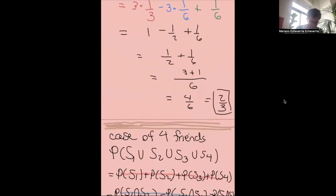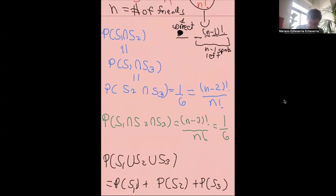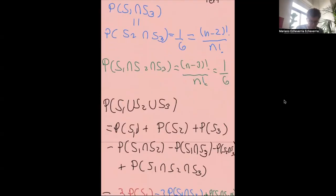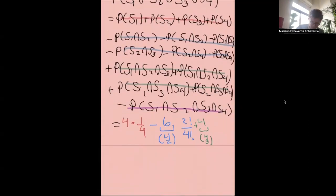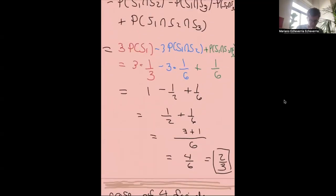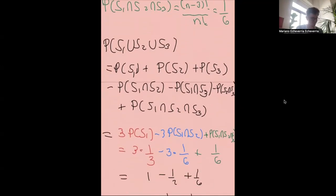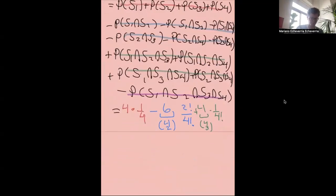This is 4 choose 3. And what's the probability of that one? In the case of n equals 4, it would be 1 over n factorial, so 1 over 4 factorial. And then the last one is 1 over n factorial, with a minus sign. Yes, if I'm not mistaken. Yeah, so it would be minus 1 over 4 factorial.